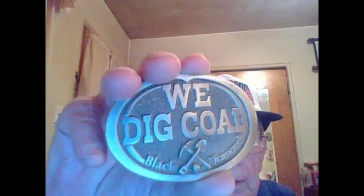Oh, we have a little difficulty reading. We'll find our light. 1789. It's worth a halfpenny. So this was a coal miner's. Along the edge here it reads, Irish Coal Mine Associated, Cobain, 1789, a halfpenny. We dig coal. There you go. A modern day mint of a buckle. We dig coal. We do dig coal.